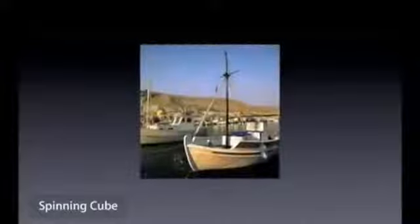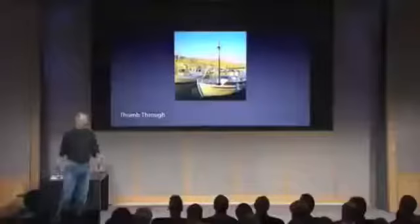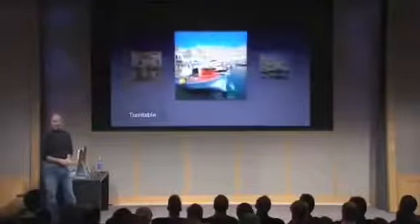And then we can say spinning cube. And Keynote generates all of this for us automatically. Thumb through. Right? So anyone can have these high production value animations now.